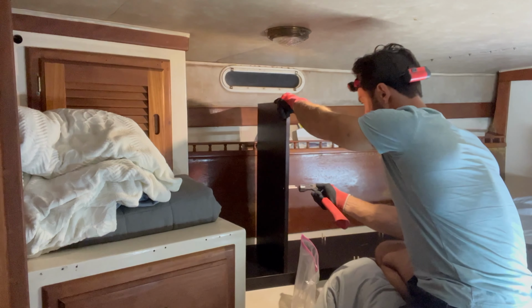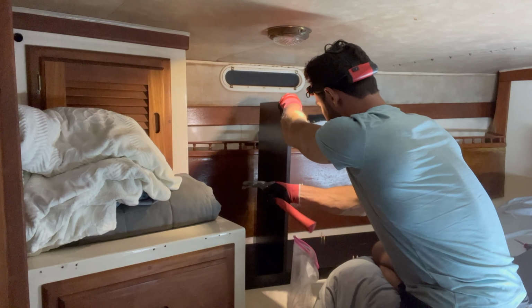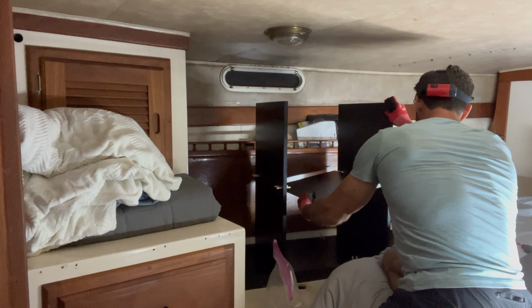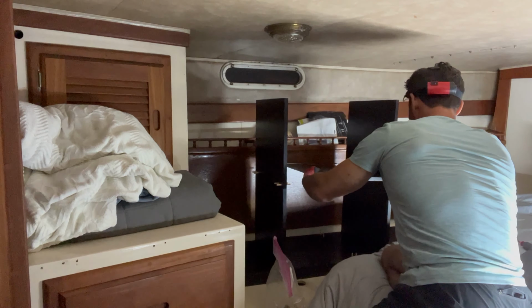Let's hammer these in. So they're equal. This shelf on these pins like this, and then mount it at the same time on lower pins. And then align it with these pins.